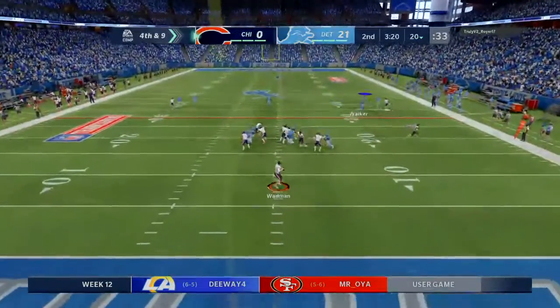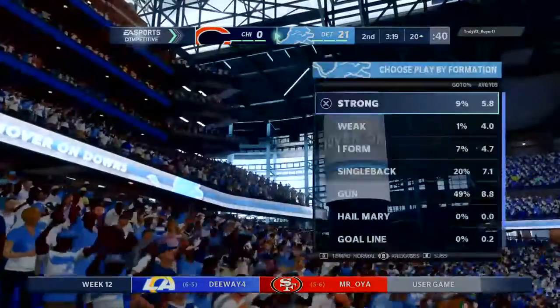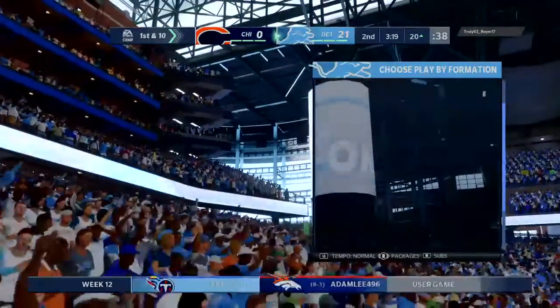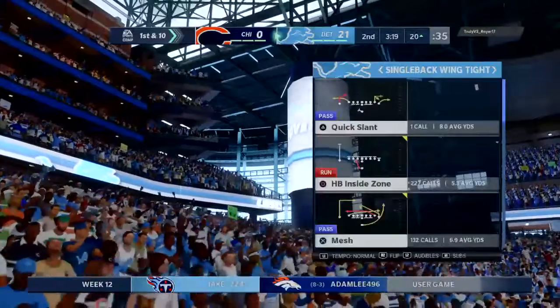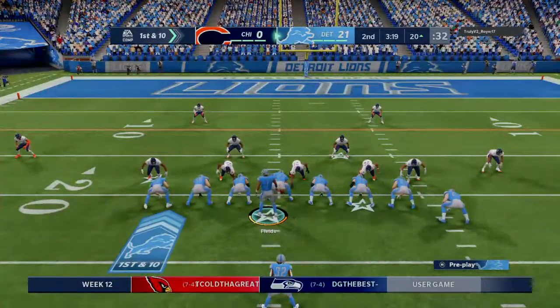And they're going to fake it from deep in their own territory. And this is incomplete. A huge gamble, and it does not pay off. They fake the punt. It doesn't work out. And now possession's going to go over with a football at the 20-yard line.